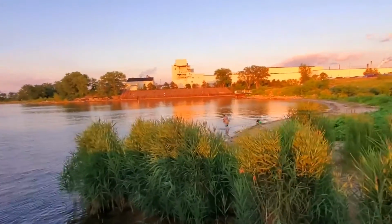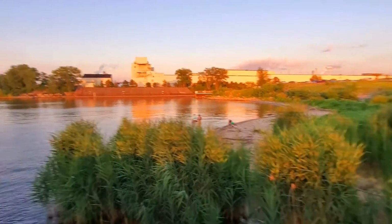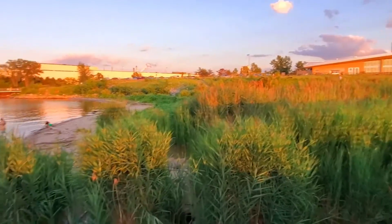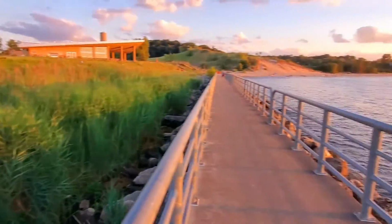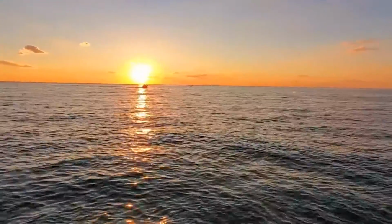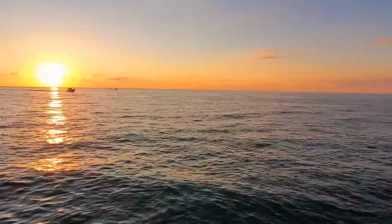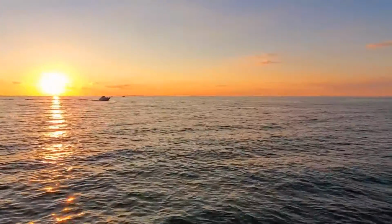It still has crashing waves there, and people fish along here, and there's an area here that has a little bog. So there's a boat crossing the sunset there. Sunset, and this is August the 1st, 2022.